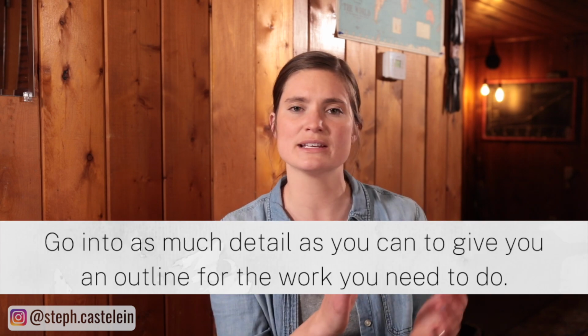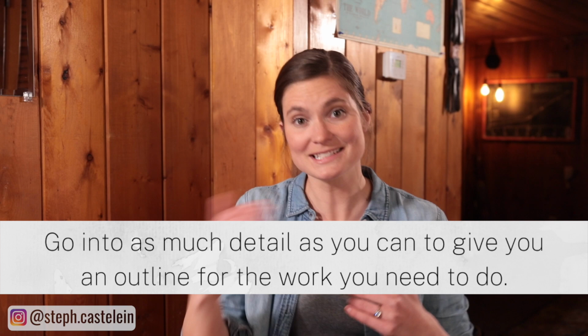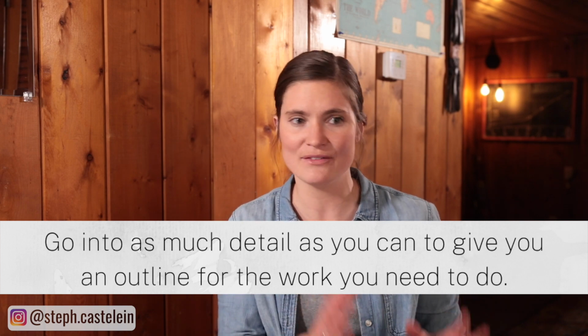Whatever works best for you to create that framework, but get into as much detail as you can so that the next day when you sit down to write, you already have all that worked out. You know what it's going to look like. And again, this can always change. If you sleep on it and you're like, wow, that is not what I want to do, you can always change that next day and switch things up.